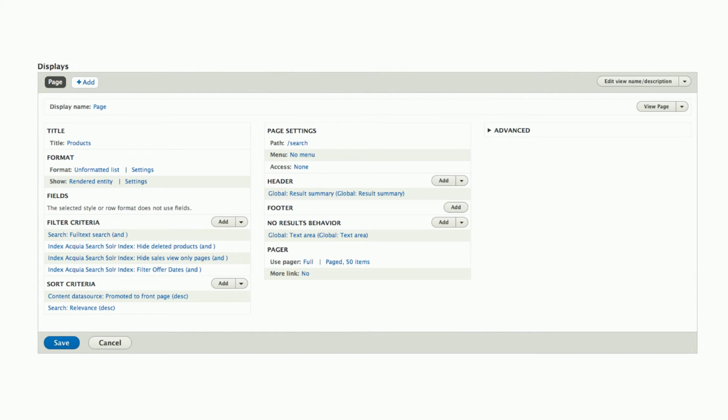Once you have a view created, this is actually created as a page, even though I just said make it as a block all the time. We're going to display it as an unformatted list, and my preference is always to do it as a rendered entity. So over there where it says show, it says rendered entity, and we create a display mode for every content type called search or search index. And this makes it so that every content type can decide how it's shown, as opposed to trying to figure out what fields are on it. Articles aren't going to have the same fields as events, or the same as a blog post maybe. So we let each one of the content types decide how it's going to display instead.